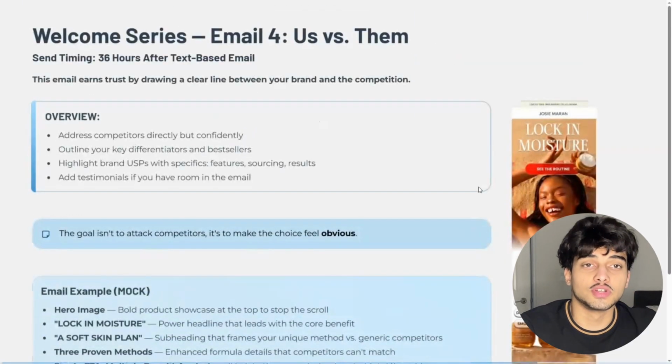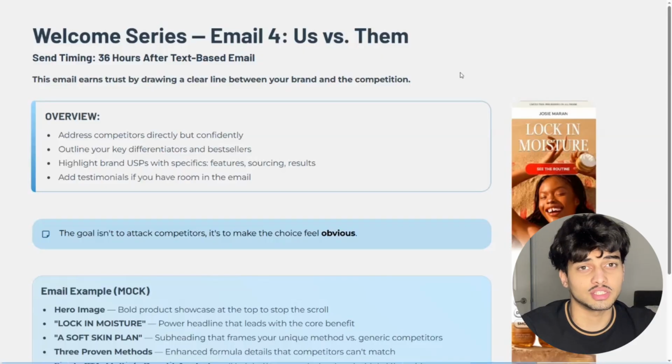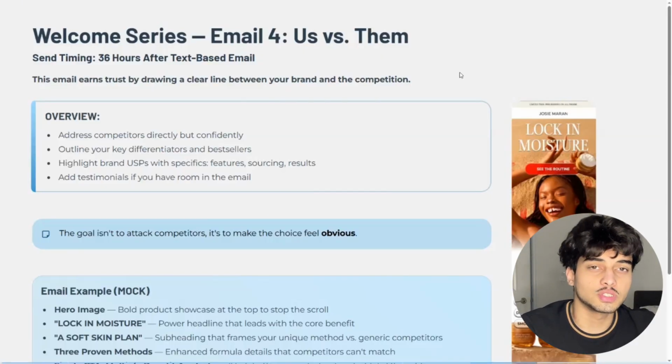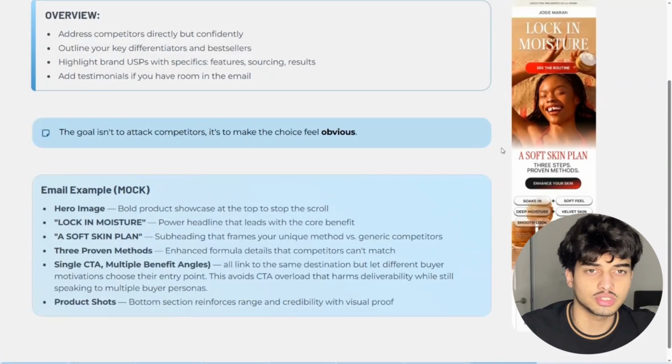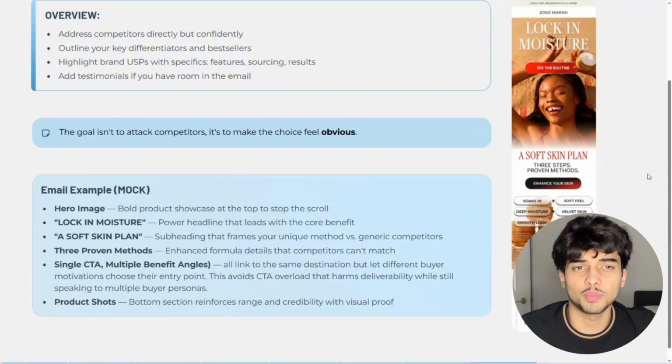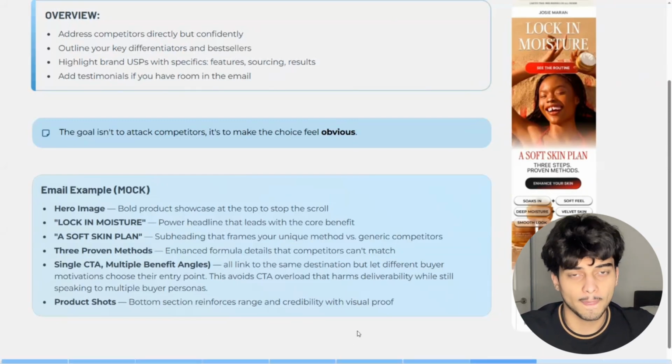Email 4 is us versus them. It's important and it's sent 36 hours after the text email. The goal here is not to attack anyone, but the goal is to make the choice feel obvious. We call out the difference between this brand and the generic options people compare to. We highlight specific differentiators and bestsellers, features, sourcing, and results, and anything competitors just can't match. And if we have room, we add testimonials. The CTA stays clean, one main CTA, and we can use multiple benefit angles in the copy, but they all link to the same place, so it stays simple.